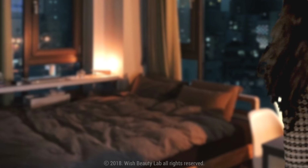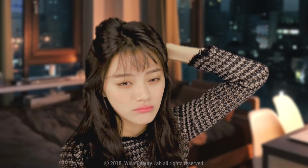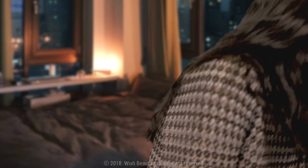Night routine. Today was so tiring. I should hurry up and wash off so that I can hit the bed.